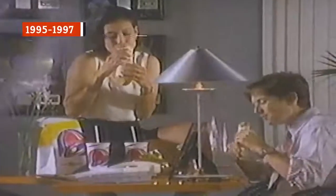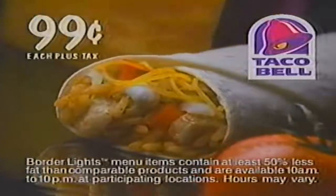Back in the days before social media blew up at the announcement of a new fast food item, places like Taco Bell could launch new menu items in a relatively subtle manner.